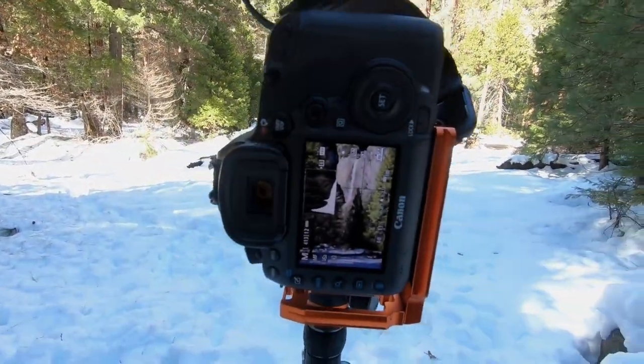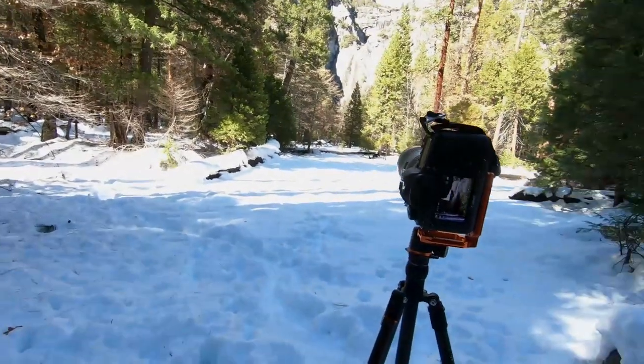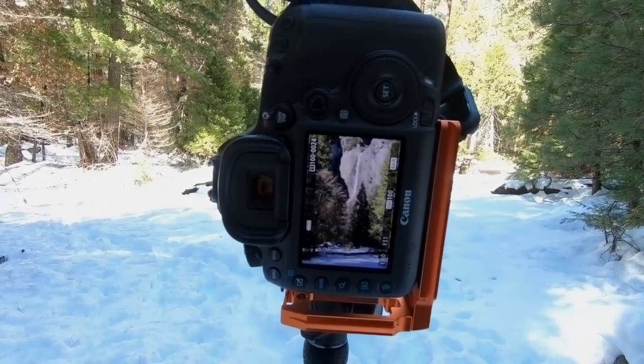So I'm gonna try a couple of things. First I'm gonna do this without any filters. Just get the normal shot of the waterfall rushing. And then I'm gonna try again with a certain amount of stops of ND. I haven't figured it out yet, but that's the idea. I don't know how much of a difference it's really gonna make at this point from this distance, but we're gonna go ahead and try it out and see what happens. So first let's go ahead and get our naked shot. Bam, there you go, lovely.